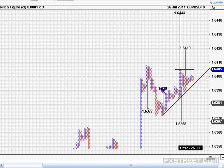For horizontal targets, it has to be a basing pattern. So here's a basing pattern here, and I could calculate a target across that pattern there to give me a 164 target. The targets that haven't been activated: if a target hasn't been activated, the software won't put the target on the chart. So that target, the 164.4 here, I wouldn't see on the chart.